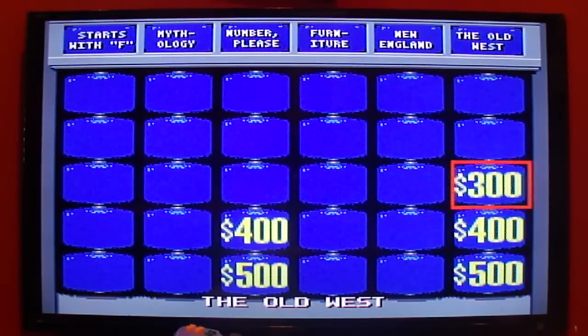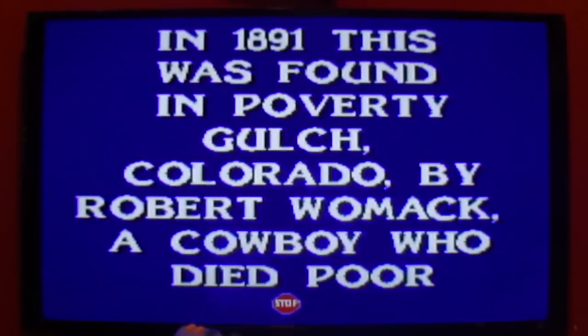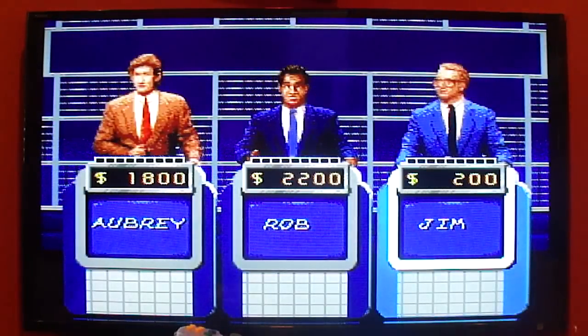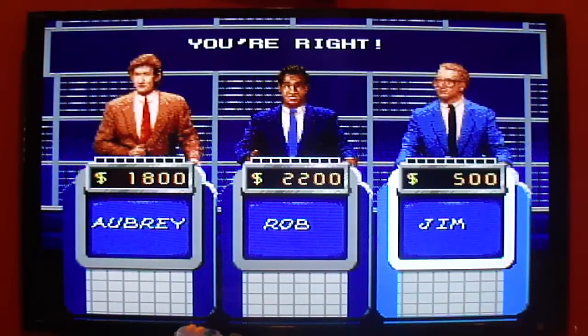The Old West for 300. The answer is: In 1891, this was found in Poverty Gulch, Colorado, by Robert Womack, a cowboy who died poor. Jim. Gold. Oh, yeah. So he's at $500, and he gets to make the next selection.